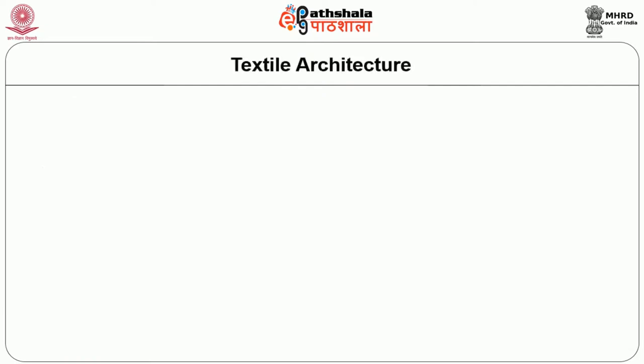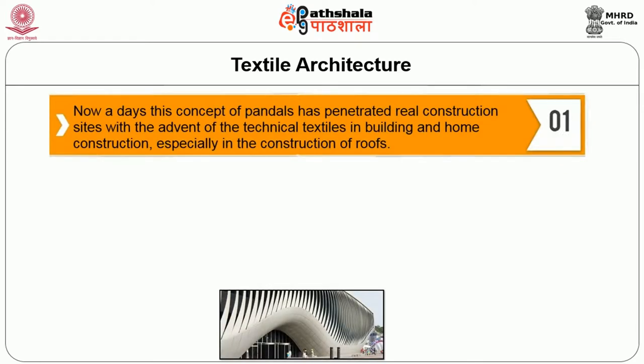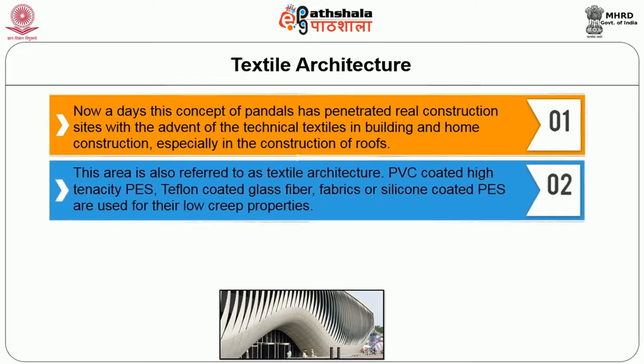The second one is textile architecture. Nowadays, this concept of pandals has penetrated real construction sites with the advent of the technical textiles in building and home construction, especially in the construction of roofs. This area is also referred to as textile architecture.